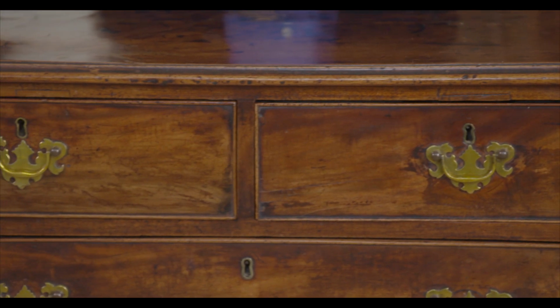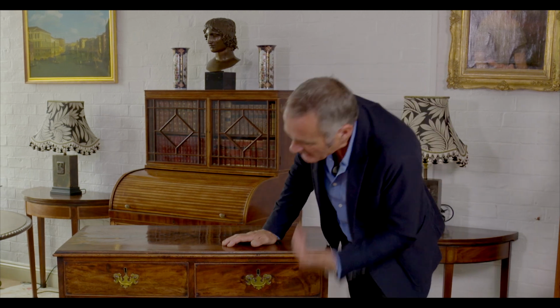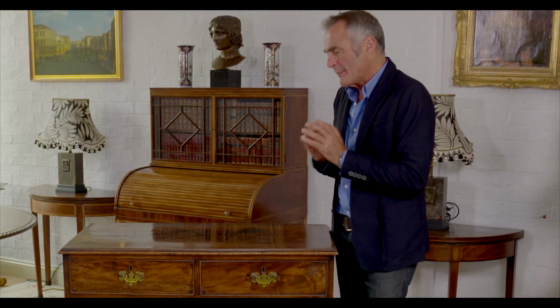Let's say it's mid-18th century, and I tell you what, you're going to get another century and a half out of it for your investment. Your kids and their kids will also inherit it and enjoy it, and it will still be practical. It really is quite superb. It stands so well. It's got an energy to it, it's got a dynamic, it's got the right proportions.